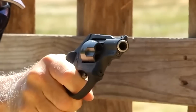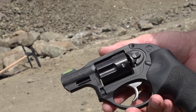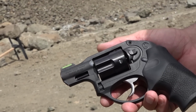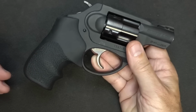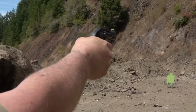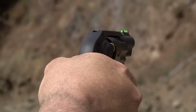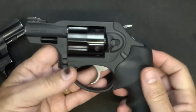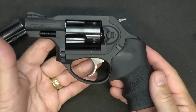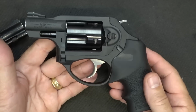It is chambered in a multitude of calibers, including 38 Special, 357, 9mm, 22 WMR, 22 LR, and even a 327 Federal Magnum. Shooters can opt for a shrouded hammer or the LCR-X model with an exposed hammer. The gun also comes in at an affordable price point and can be commonly found for less than $500. Their popularity makes it easy to find good holsters, which goes a long way when it comes to concealed carry.